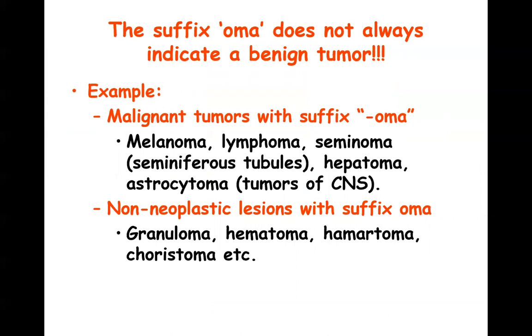So we have seen how to name a benign tumor. Now let's see what the OMA will do to other cells. It does not really indicate a benign cell all the time. So if you add OMA to a melanocyte, the end result is going to be a melanoma. This is one of the most malignant tumors that there is. Melanoma is known to be a very highly malignant tumor. And if you add it to a lymphocyte, that's a lymphoma.